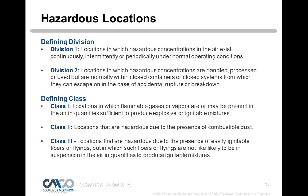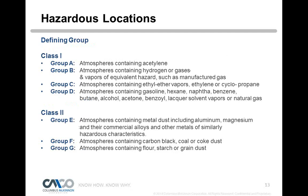Class 3, locations that are hazardous due to the presence of easily ignitable fibers or filings, but with such fibers that are not likely to be in suspension in the air in quantities to produce ignitable mixtures. So if they're present, but not enough that it could just ignite in the air, it's still a hazardous situation. So know those classes. Each class we then break up into groups, and they have groups for Class 1: A, B, C, and D.